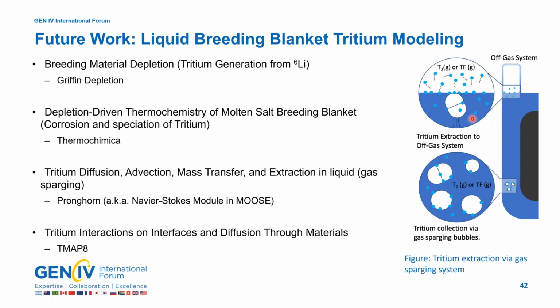So it's the same process. As your lithium is depleted, then your fluorine potential is going to change, and you want to be able to control that actively. But you also want to account for whether your tritium is T2 or whether it's TF. We want to look at that. And then the tritium diffusion inside of the salt, that species transport would be done using Pronghorn. And then as far as actually diffusing through materials, whether you're using different sorts of extraction, like a vacuum sieve, or different diffusion aspects, would be handled with TMAP8 with the solids.